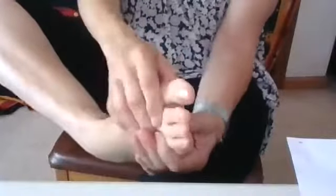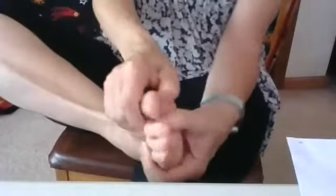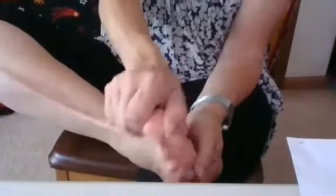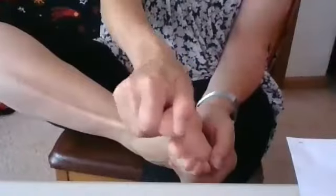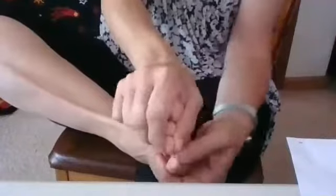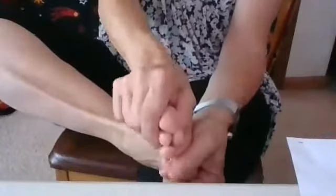When you get up here towards the toes, you can make little circles on the bottom for release, and move your way up towards the toe. And you can give a little, again, like we did on the fingers, a little squeeze and a pull on each toe. Gentle, not to cause too much pain. You might even feel a little popping and a little cracking there, which is good.